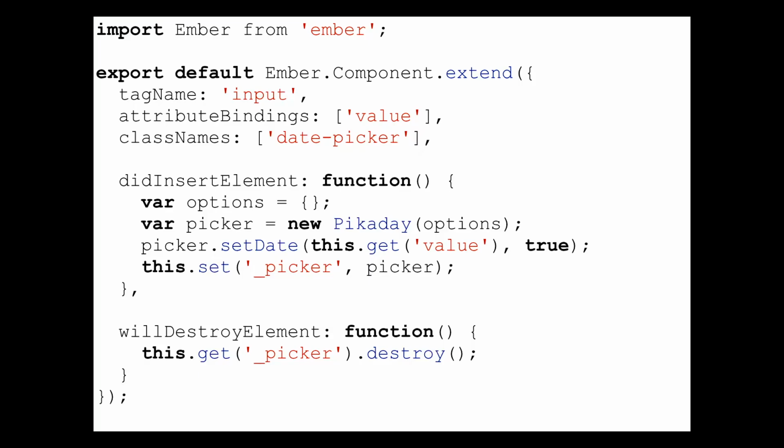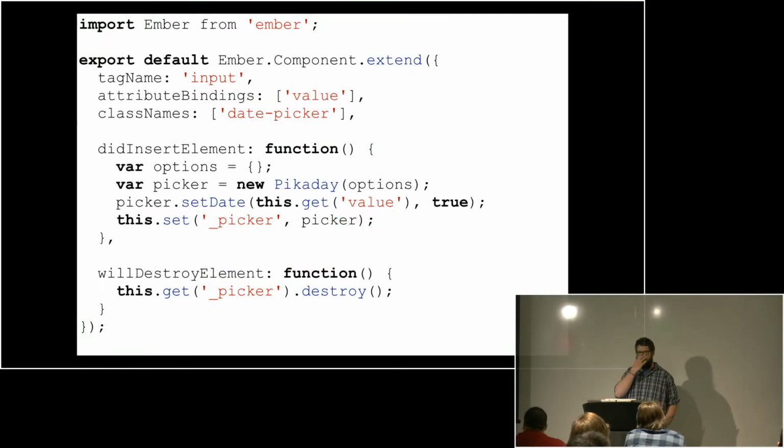All right, so let's go through building some components. Wrapping a third-party library in a component. This is probably what everyone starts using components for in the beginning of their experience with Ember: I have this jQuery plugin and I want to make it into a component. That's how you do it in Ember.